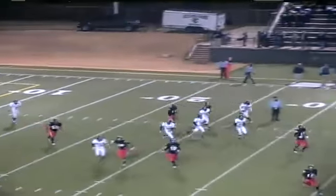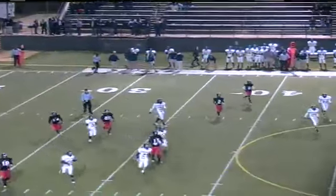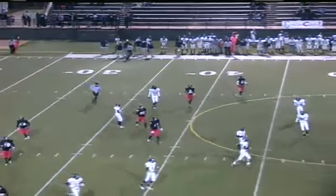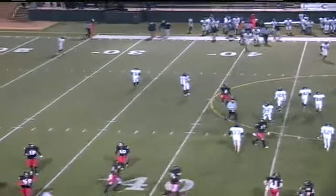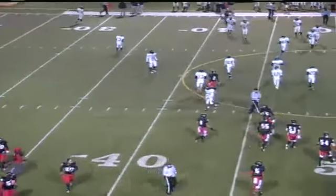Short punt. Let's see. It's an angle. And it's going to roll out of bounds at the 49. Let's take a 30-second break. Back to the station. 14-7. Callaway Cavaliers will have the ball inside the 50. This is Callaway Cavalier football on 96.9 and 1240 WLAG.